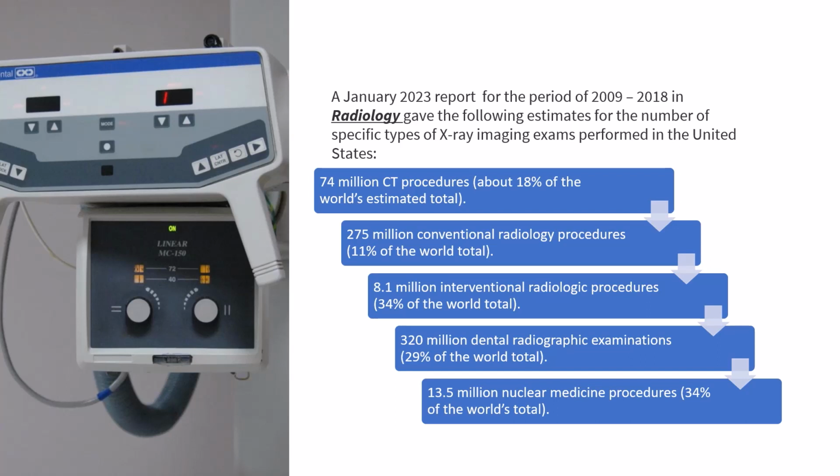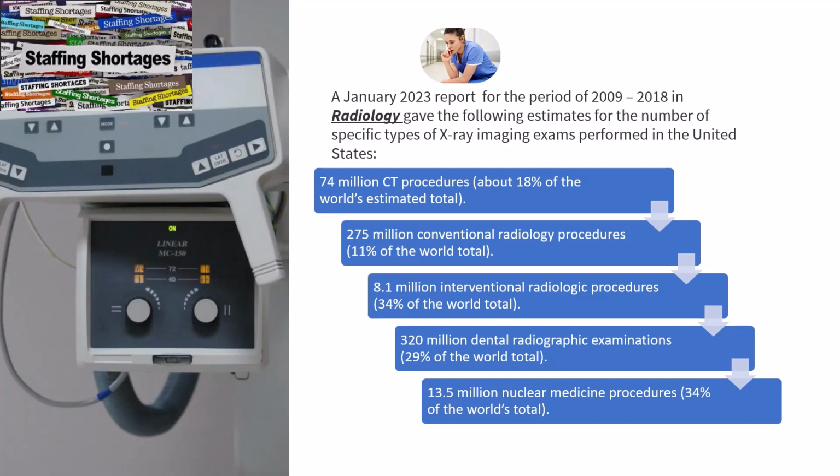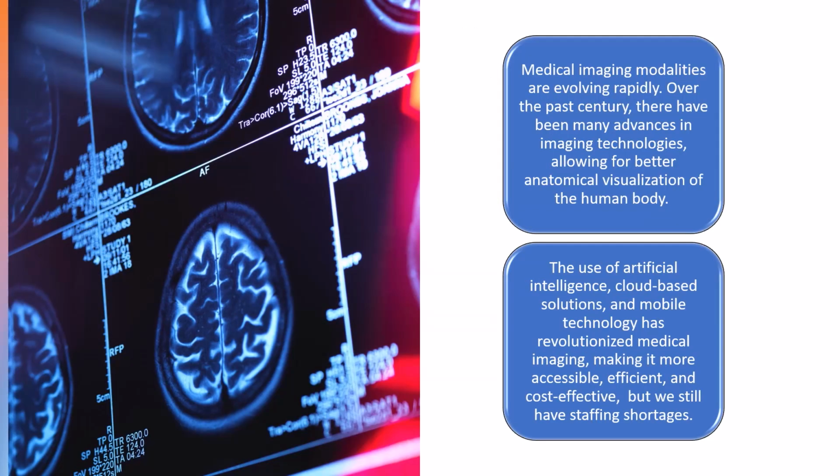An article published in Radiology, January of 2023, gave us a report for the period of 2009 through 2018 with the statistics demonstrating the increase of the number of exams performed in the United States during that time period. The smallest increase was in conventional radiology procedures, with only an increment of 275 million during that time period, whereas different modalities like CT, dental, nuclear medicine, and interventional radiologic procedures went up dramatically. Staffing for radiologic technologists has not grown to meet this demand.